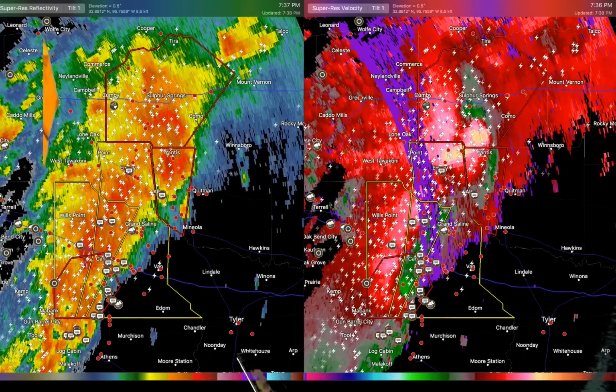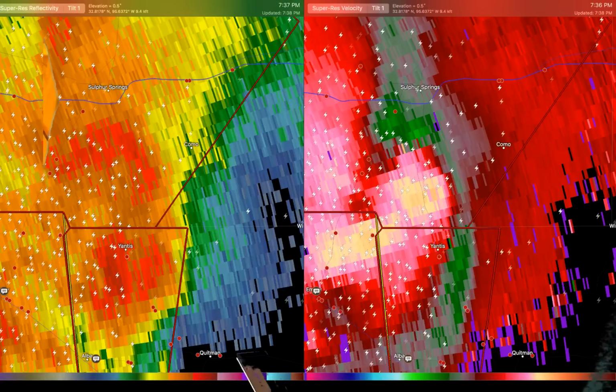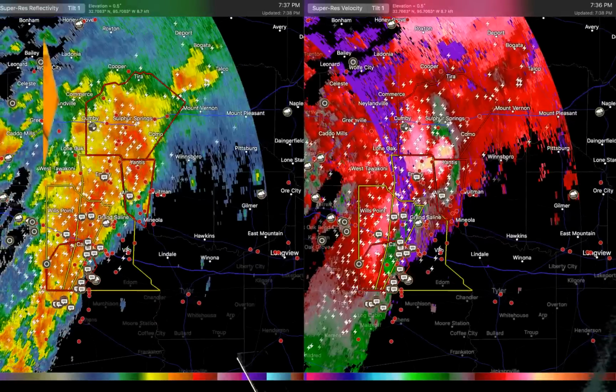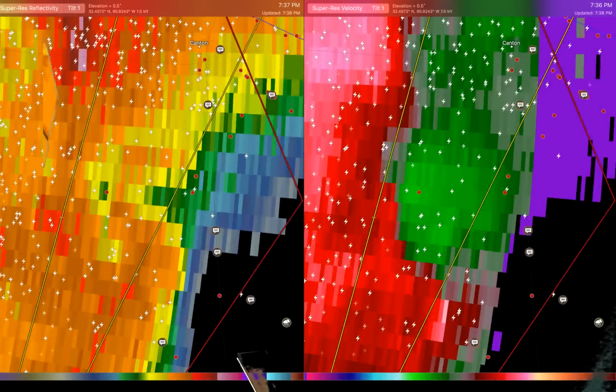Yeah, continued tornado on the ground, about to head into Sulphur Springs. Sulphur Springs area really needs to be taking cover. The second warning, this one, I don't know what's going on here with this warning. Canton area really needs to be taking cover as well there.